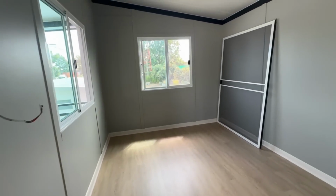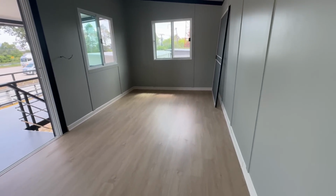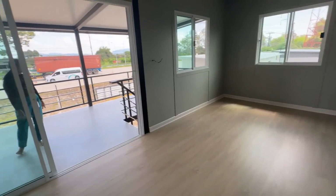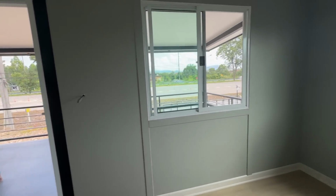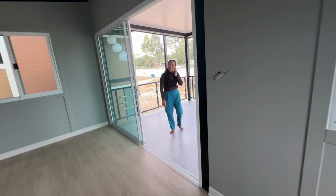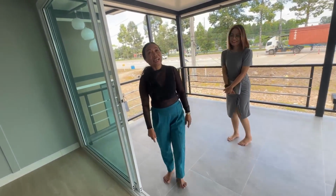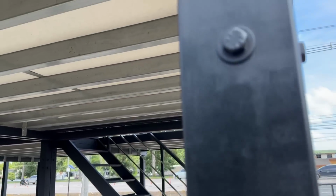So welcome to CK House. That's the name of this place, and I think they got their act together here. I really like the designs. This elevated one here, one big room with the balcony, 295,000 baht. I just like the steel construction. I just think they're put together. I'll show you some of the underpinnings here. I think it's put together in quite a workmanlike manner.